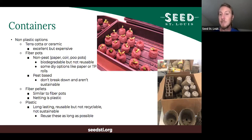So there are non-plastic options for sure. There are terracotta and ceramic pots, which are probably the best option, but are very expensive if you're wanting to grow a lot of stuff. And they're heavy, like there's definitely limitations, but they are probably the most sustainable. They're kind of infinitely reusable. You know, it's kind of a natural material. It's not toxic. If it breaks or whenever it's done, disposal is pretty easy because it's just clay. Like you could just throw it in a ditch. Don't do that. But like you could do that and it's not toxic. It's not going to contaminate anything. But that's an option, but generally pretty expensive.